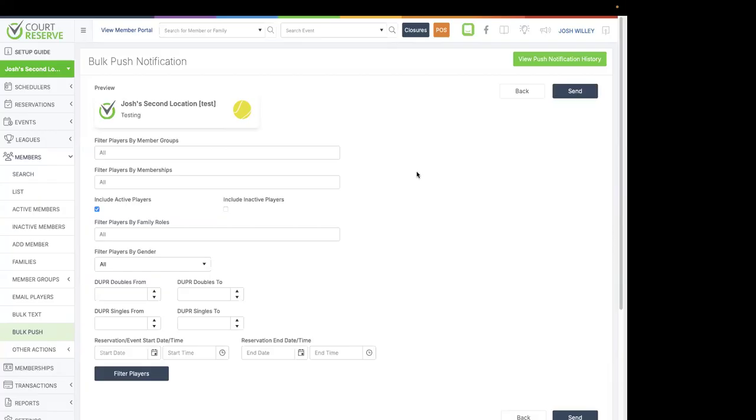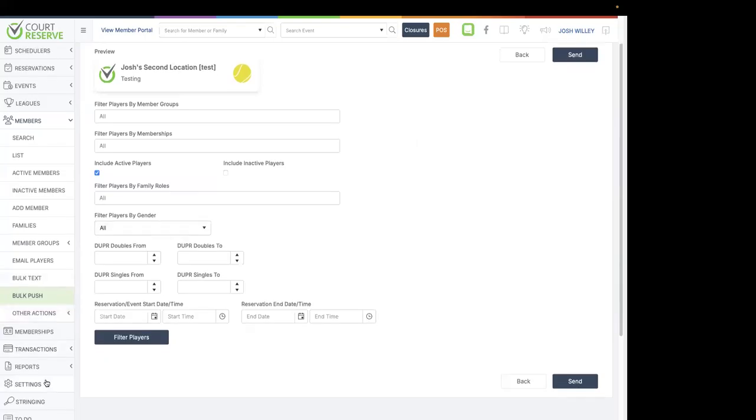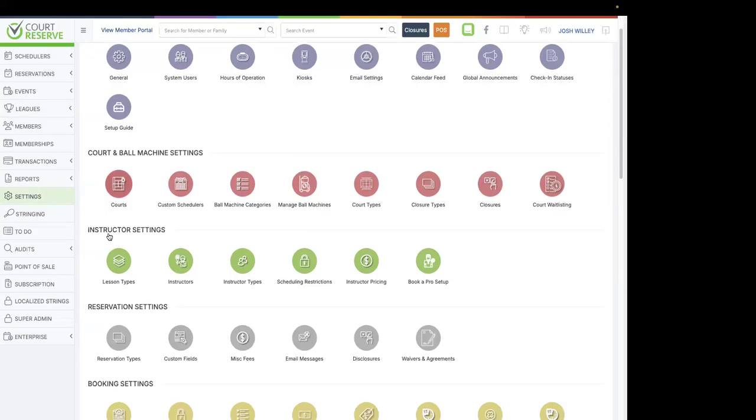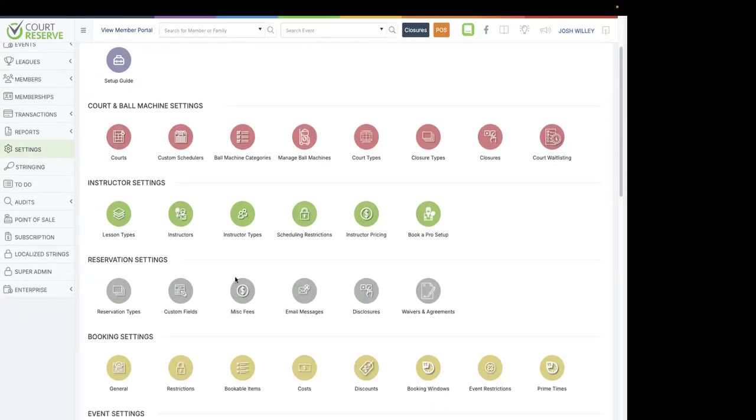Yeah, it's great. And with custom communication, another feature that we have in the system is the ability to customize or add additional information to emails when we are sending out the email system notifications in the system. So for example, if we want to add our cancellation policy to the reservation confirmation notification that a member receives, or if we would like to add our refund policy to the payment receipt notification that a member may be emailed, we can add that information by going to settings on the sidebar, going to the reservation settings row, and going to the email messages page.